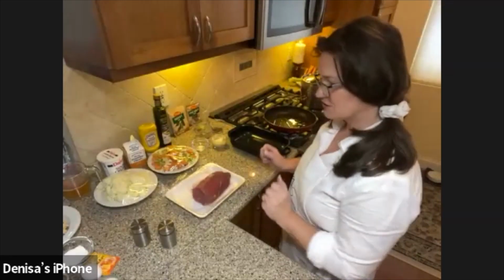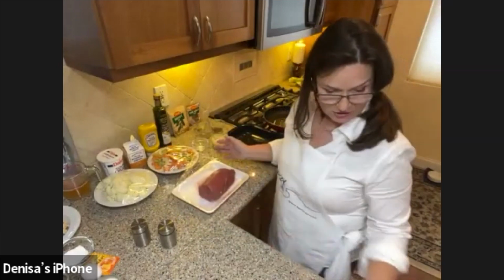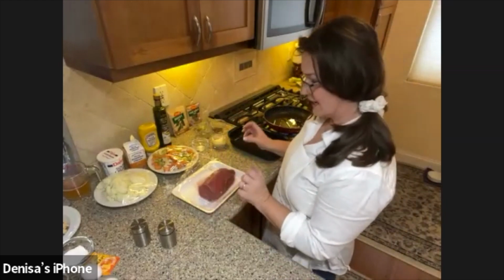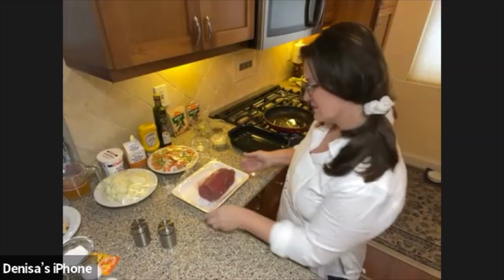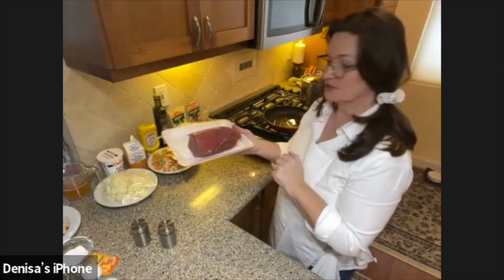So you don't rinse the meat, is that right? Oh no, I don't. I try to touch it the very least possible. If you notice, I don't even put it on a wooden cutting board. I try to handle it the least amount possible. And no, I don't wash it. Sometimes the meat comes with marbled fat, which you can leave in.